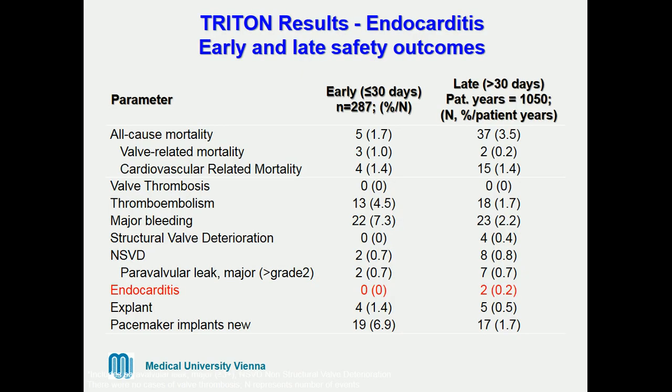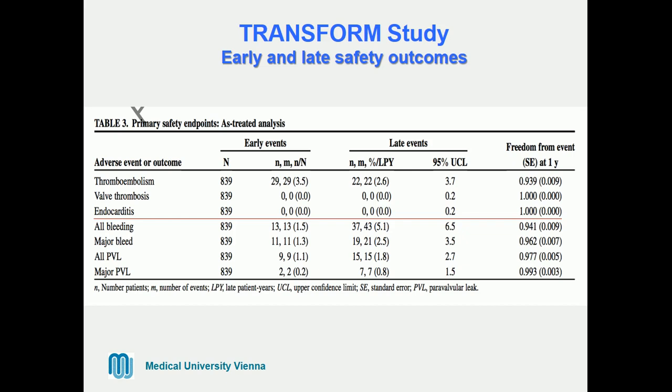So very distinct advantages. Endocarditis is related to foreign material, related to how you handle the valve during the implantation. And for the implantation of the Intuity, you do not need to touch this valve with your gloves. If you use a core knot to tie down these 3 stitches, you are completely free from any contamination of the valve by your gloves. And in the long term, in the Triton study with 1,050 patient years of follow-up, we had an annualized rate of 0.2% per patient year of infective endocarditis. And if you look at the Transform study from the US, after 1 year with about 800 patients, they had a 0% incidence of prosthetic endocarditis.